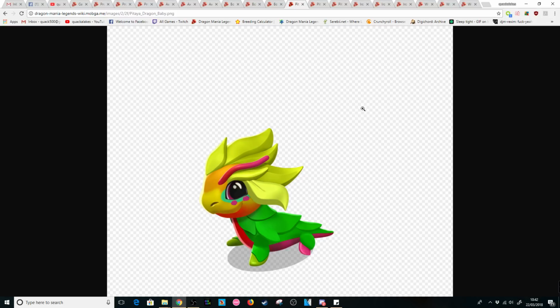So, moving on to another tree-like dragon, or like a bush, is the Pitaya Dragon. I assume that this is like a kind of flower or something. The baby form looks mischievous to me. I think it's the antenna that it has. It kind of makes it look like it has like an angry eyebrow almost, or like a cunning look on its face. That's just the vibe I get. Very bright colours though, I have to say.